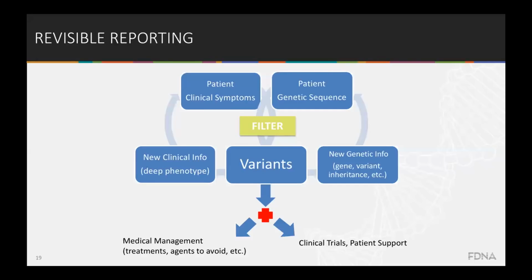The other side of this is that it's important to remember that the genetic test results can also direct the type of specific phenotypic collection needed. You might get a genetic result which makes a particular gene suspicious, and given the symptoms that are associated with that gene, you may be able to follow up with additional confirmatory tests.